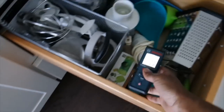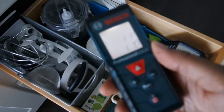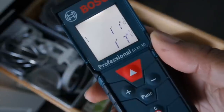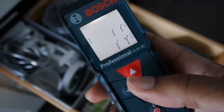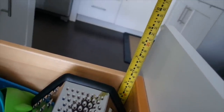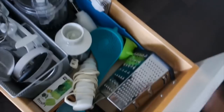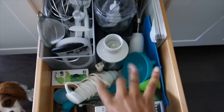I pretty much know how deep it is, but I'm gonna get a manual thing for that because I don't think this can measure below 6 inches. So we'll get the measuring tape for that. All right, so it's a little over 5 inches deep in here, so pretty fair amount of depth. I am happy with the way that this is working. It's just a little bit of a jumbly mess.